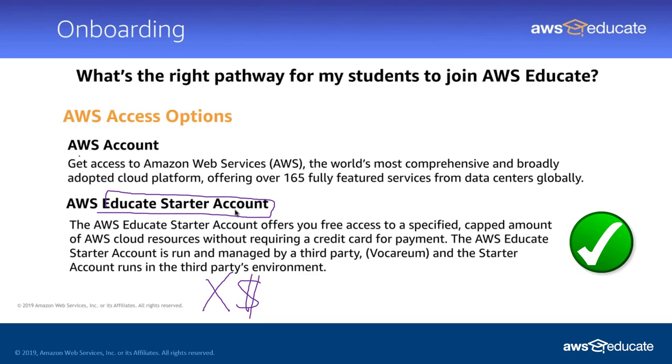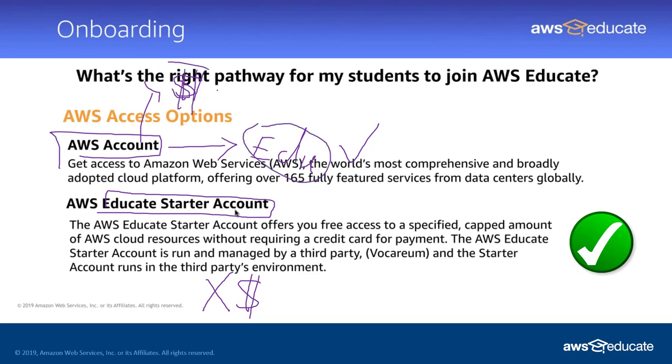For some reason, if you already have an AWS account and you want to link that one to an Educate account, you can do that, just as I did. However, if you do it that way, your AWS Educate account is linked to your credit card. That means if you run out of those Educate resources, you may need to pay for whatever you are using in addition to those AWS Educate resources. So for most of us, make sure you choose the Educate Starter account.